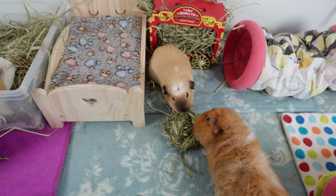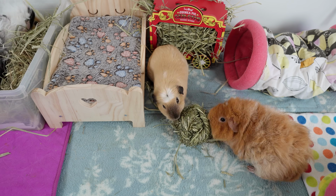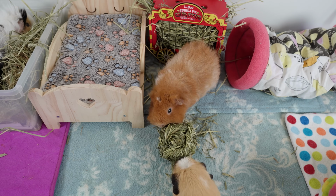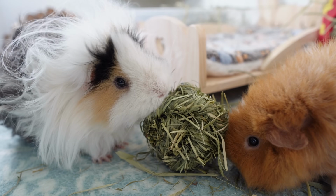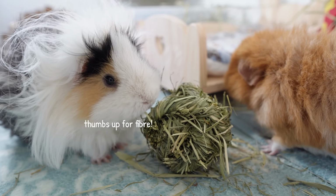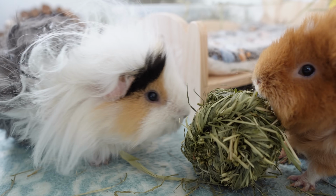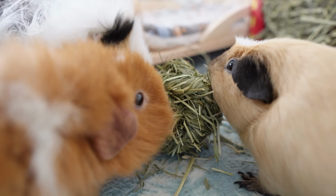These hay balls were an instant hit with the piggies, and they're actually bigger than I expected too. I love that they are just Timothy hay, so they're healthy as well as giving extra enrichment. They get 5 out of 5 for practicality, because obviously they're dead easy to use. Piggy enjoyment is 5 out of 5 as well.